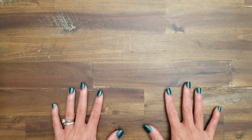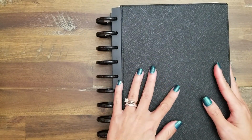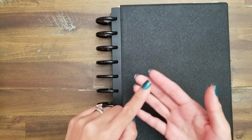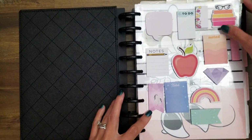And now I'm going to show you some of the classic size pages that I have for September as well. So you guys are going to get a sneak peek here if you're watching this video. But this is my setup for 2022. And because I've already set it up for 2022, I decided to move my 2021 September, October, November, December Franken planner, at least the sections, in here as well. And so I have my beginning sections right here.